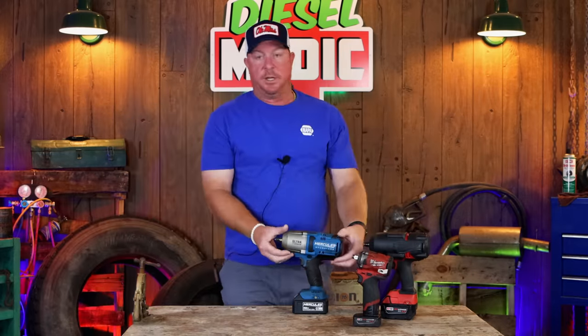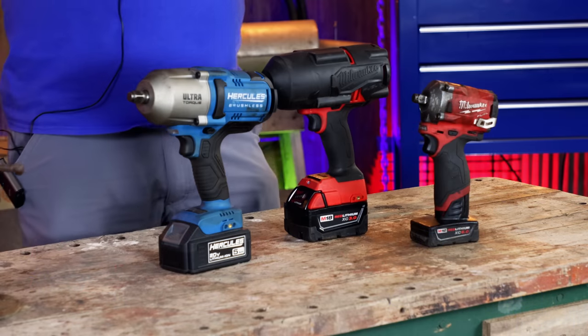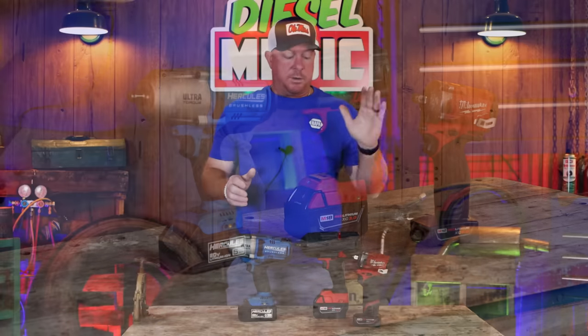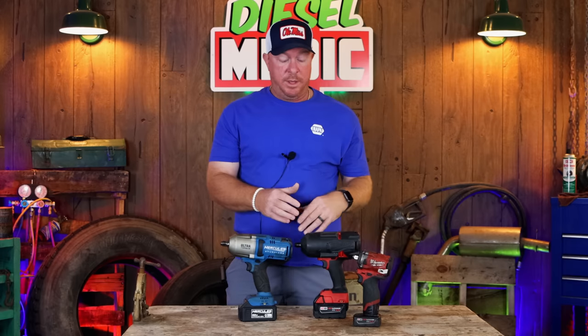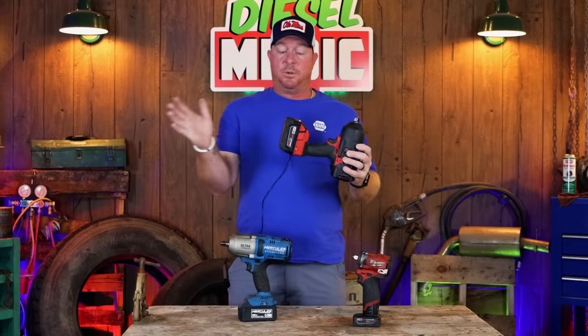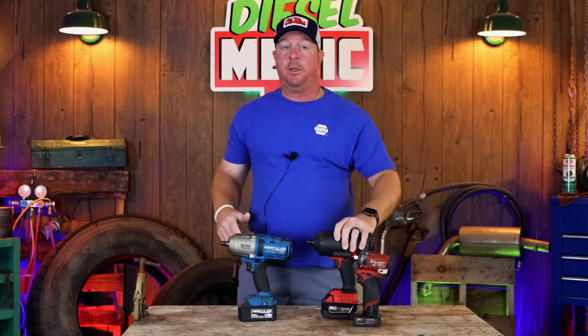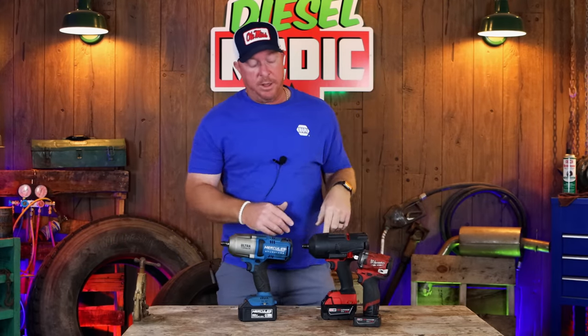So that leaves two. This is the biggest fanboy clutch of them all. Milwaukee's been around for a while. They're proven. Obviously, if you've watched the Torque Test new channel, the new half-inch impact is not at all reliable. They've got a great warranty. They got a 5-year warranty on the tool, 3-year warranty on the battery. You can't hardly beat that, but you can right here.